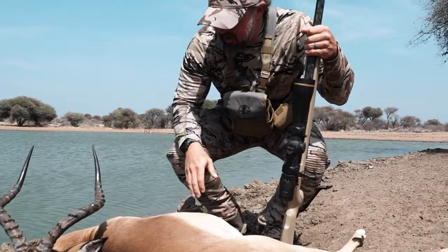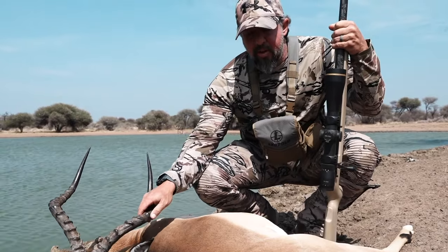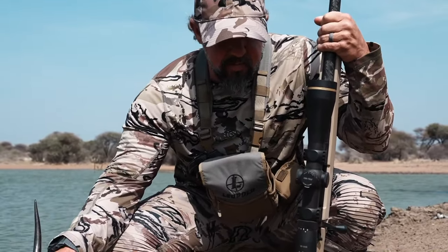Just got over here to this impala ram, and you know, these things are just so cool. This is the third impala ram that I've been able to take the last two trips in Africa. They're just super cool.